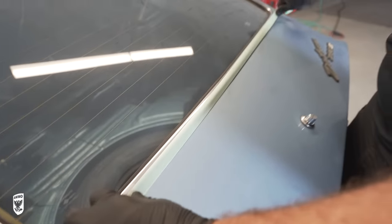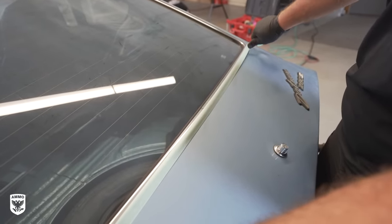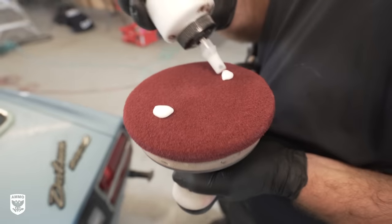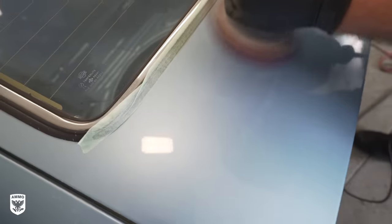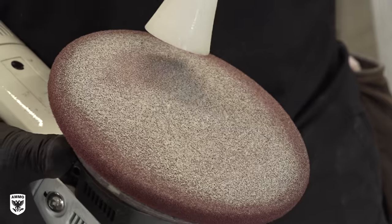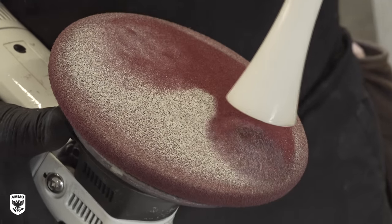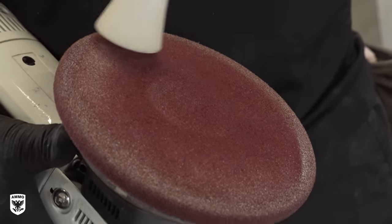We first taped off the rubber gaskets before applying compound on a foam red pad on a Rupes polisher. Think of this process as essentially cleaning the paint, meaning we're not focused on removing defects because there aren't many, if any at all. Instead, we are exfoliating the years of embedded grime from the pores of the paint that transfer into the pad. Then we blow out the pad and release the grime. This simple process is just repeated until all the pores are cleaned out.